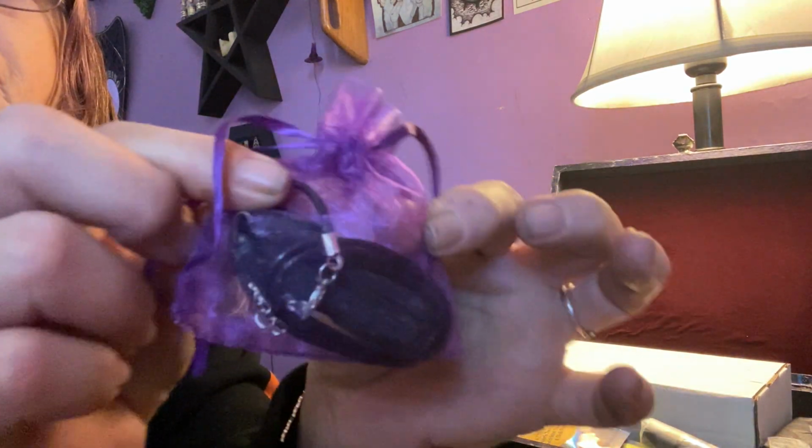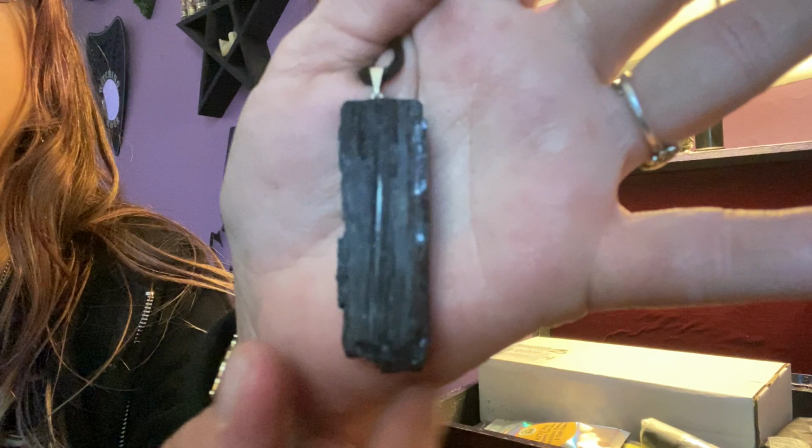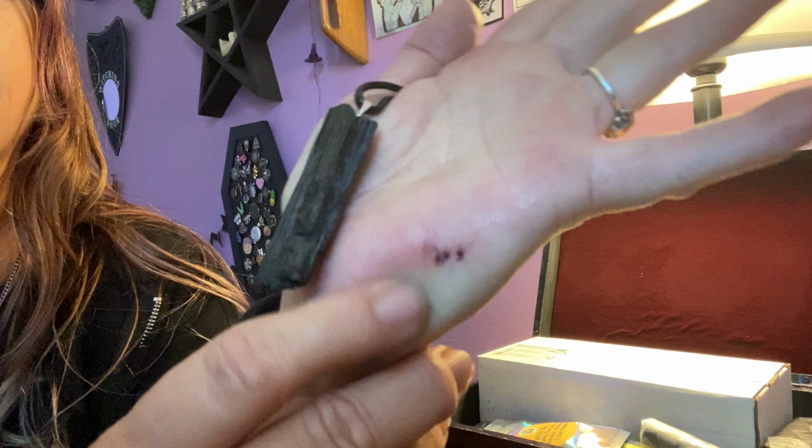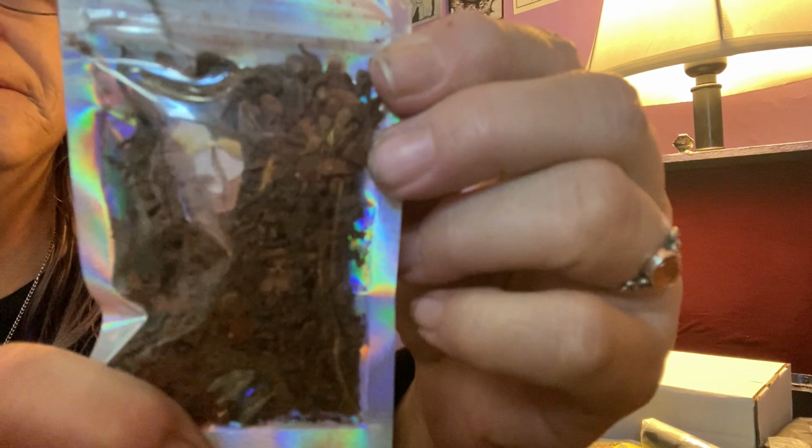And then we have a purple sachet. And in here we have a beautiful chain. I'm gonna guess this is tourmaline. Tourmaline pendant, very beautiful, great for serious protection. I got something on me. Marker, I don't know. Sorry, guys. Beautiful necklace. We have Aztec spice, chocolate, cinnamon, and chili flakes. It's a tea, I think. Yeah, tea.